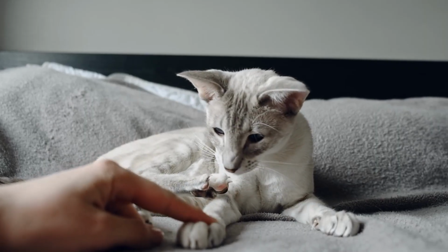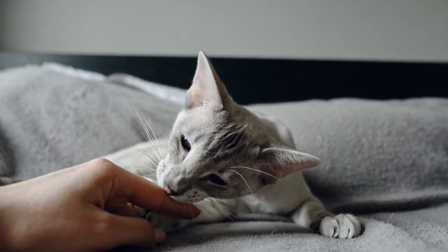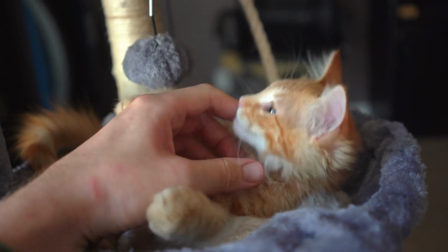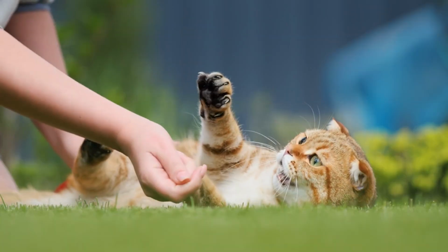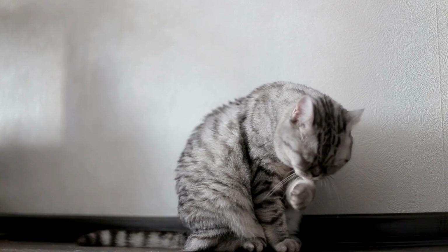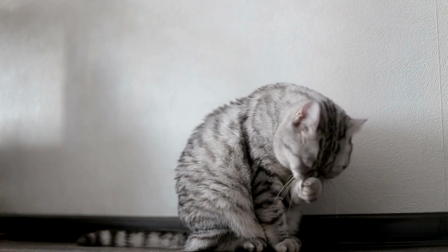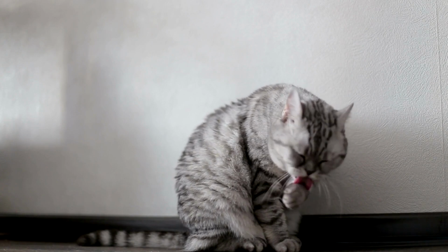Territorial aggression can also occur if a cat feels their resources like food, water, or resting spots are being threatened. To manage this type of behavior, it's important to introduce new pets slowly and carefully. Gradual introductions allow your cat to get used to the new animal's presence without feeling overwhelmed. Providing separate resources for each cat, such as individual feeding stations and litter boxes, can also reduce territorial disputes.